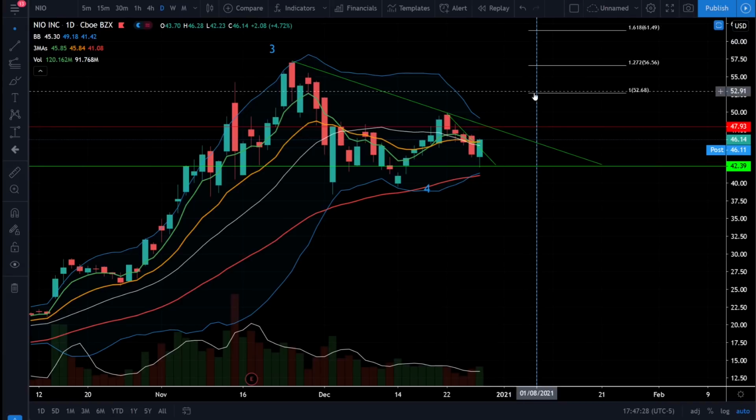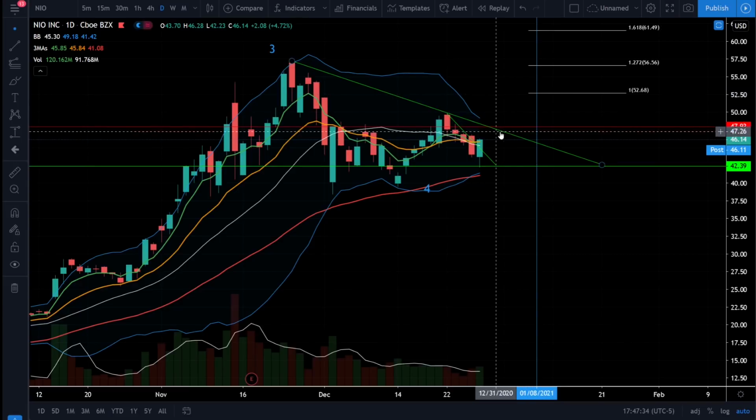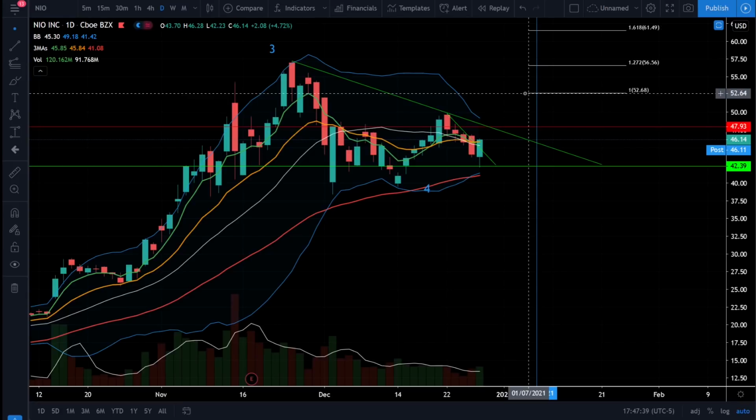Maybe we go higher, maybe we don't, but we want to go ahead and take some profits before NEO day because that could be a huge sell the news day. So watch these resistance levels at $48 and look for taking profits at my price target at $52.